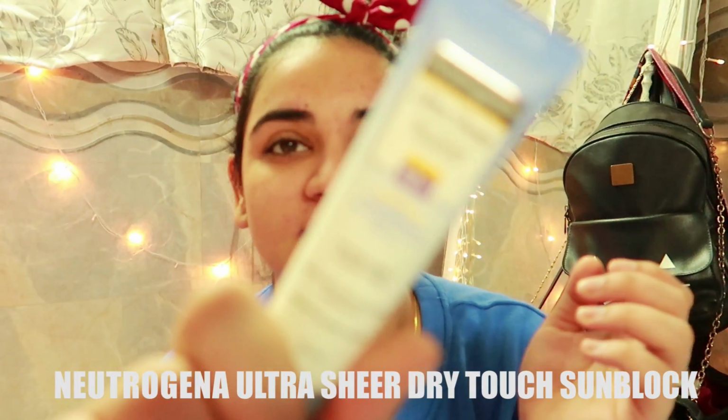Always after the moisturizer, you want to wait for at least 2 to 3 minutes before you apply the sunscreen. Otherwise, it all gets very clumsy and not nice. So the sunscreen that I'm using is this.